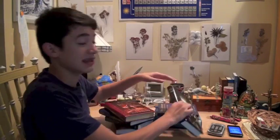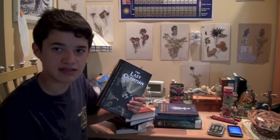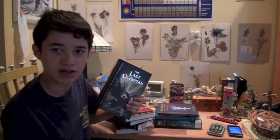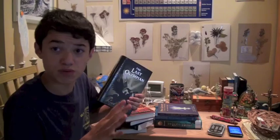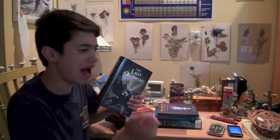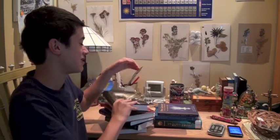And then, The Last Olympian. Now, out of all the Percy Jackson books, this is my absolute favorite. Because Percy Jackson and his team take on Kronos in the final battle, and the ancient prophecy is fulfilled. As he battles Kronos and fights all the bad guys, and well, I won't tell you. You have to read the books for yourself to see what happens.